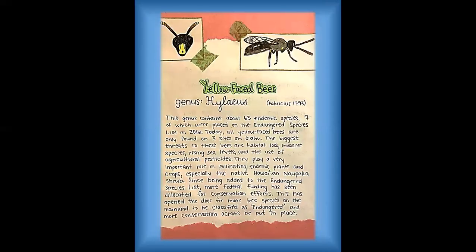The first species that I want to talk about are the yellow-faced bees. And so they all belong to a certain group or genus called Hylaeus, which was first described by Fabricius in 1793. So this genus contains about 63 endemic species, 7 of which were placed on the endangered species list in 2016. Today, all yellow-faced bees are only found on 3 sites on Oahu.